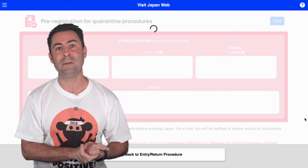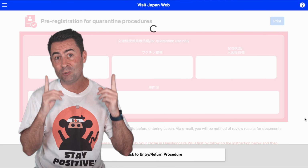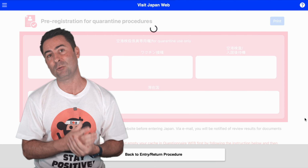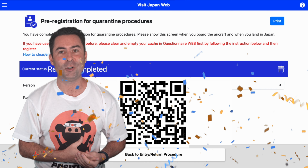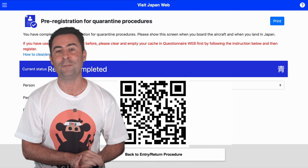Once this is approved, which should only take a few minutes in my experience, you can move on to the test results certificate section, in which if you meet the correct criteria, it will actually only give you the option to not submit one, as you won't be needing it. Once this is submitted, your quarantine procedures should be complete and the screen should turn from red to blue, and provide a QR code that you will need to save for your travels.